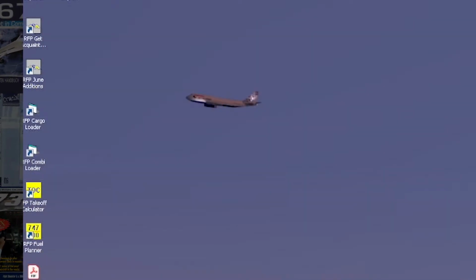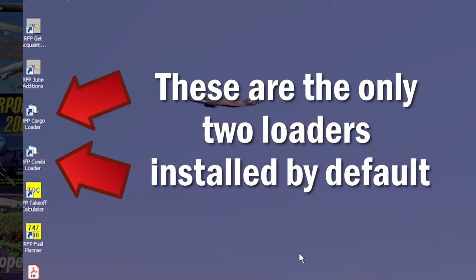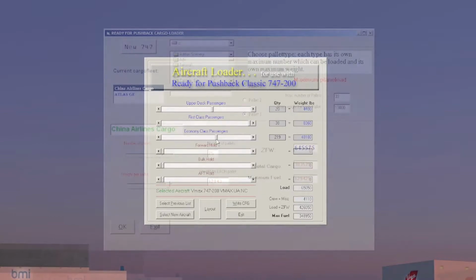Interestingly, there is no option of a purely passenger loader, so unless you want to enter your weight and balance figures manually in the Flight Sim payload menu, you have no option to fly a properly loaded passenger 747 right out of the box. Fortunately, a passenger aircraft loader was later made available as an extra download from the Panel Shop website, but it seems odd that no such utility was included with the base package.